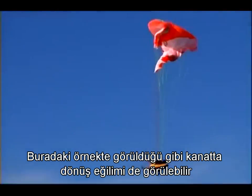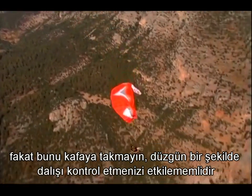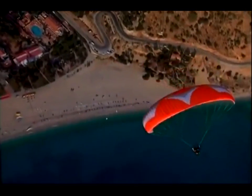The wing may also turn, as it does here in the example. But don't worry about this. It should not affect your smooth release and control of the dive.